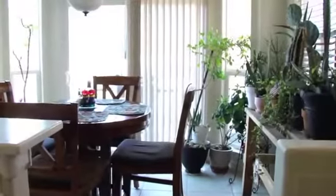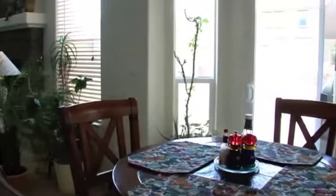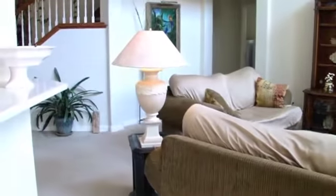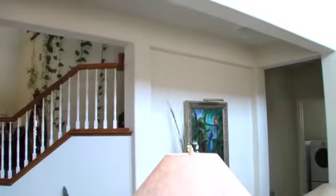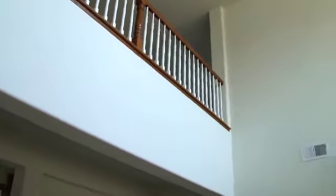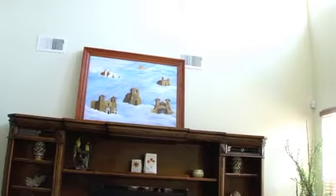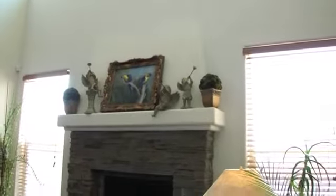The eating area is just off the kitchen with windows all around for that bright and cheerful look. The living room features a beautiful stone face fireplace for those cool winter nights.